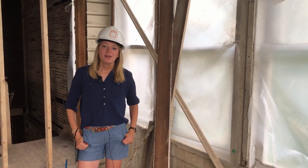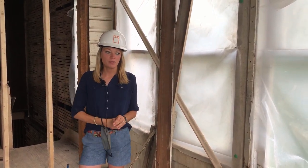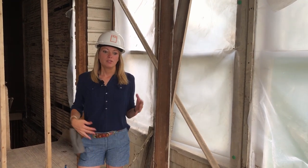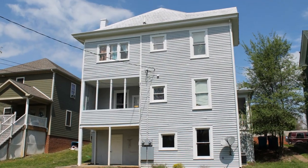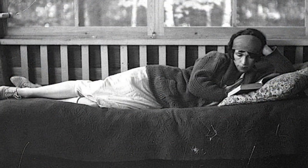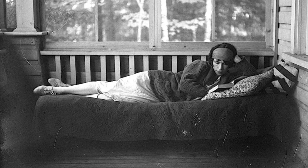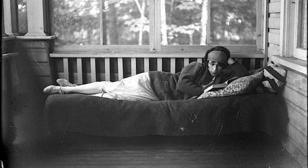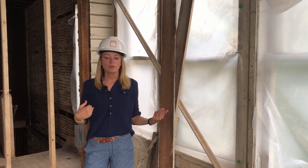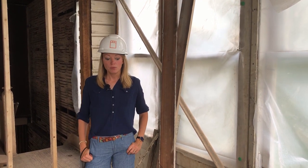We're upstairs now. We are in one of the 2 sleeping porches in this house. These were really common at the turn of the century. If you drive around a lot of historic neighborhoods in Roanoke, you'll see houses with sleeping porches, if you drive down the back alleyways. Before there was central air, they were a great way for people to get a cool night's sleep. Owners decades later no longer really needed them used that way and would enclose them. And we're not really sure what the last owner used this room for.